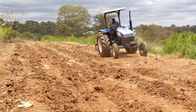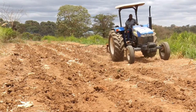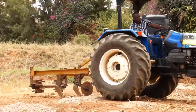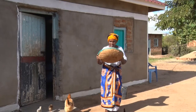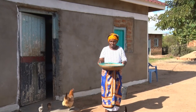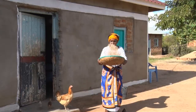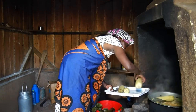But it's not just conservation agriculture itself that is so fascinating. It's the way it has spread throughout Kenya. Smallholder farmers in Kenya are feeding the nation and at the same time keeping their land healthy and productive. And for Mrs. Elizabeth Murevi, like thousands of others, the choice is simple.